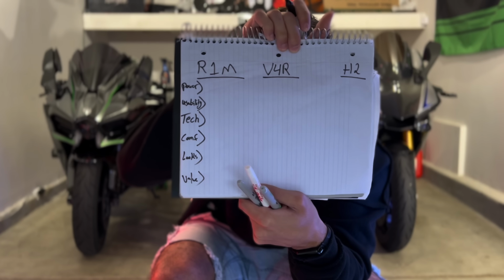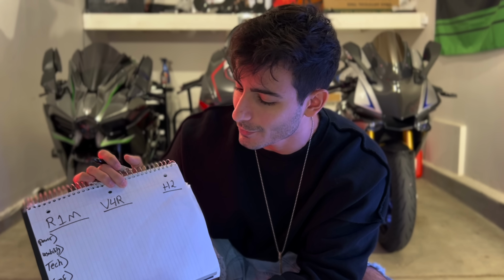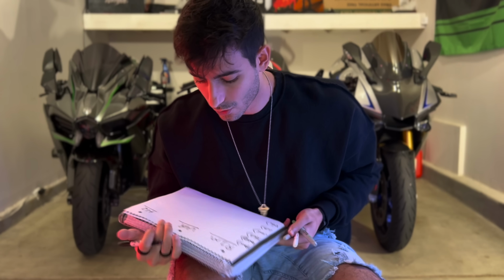So, pretty shitty diagram, but I'm trying. This is the best way to keep track of all the points. We're gonna be scoring these bikes out of 10, and in the end, we're gonna see which bike gets the most points, and that will be our winner. All right, we'll start with the R1M.